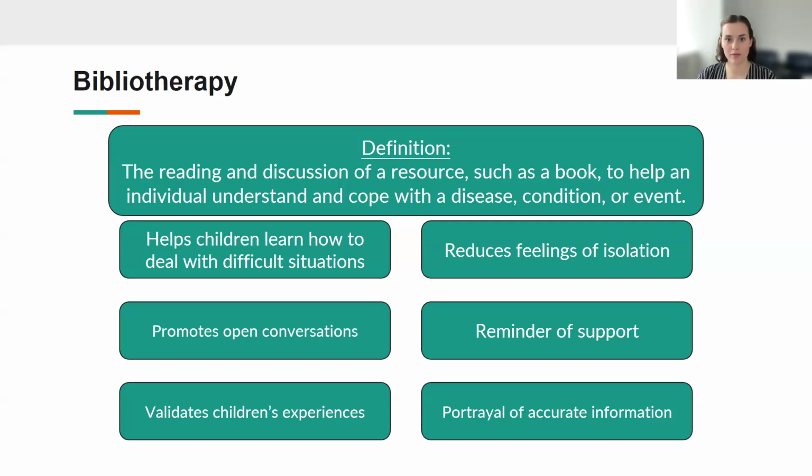It can be a reminder of support, whether that's identifying with the character or connecting with the person that's reading them the book. And then it can also portray accurate information. When children try to understand things, sometimes information cannot be completely accurate, and so this can be a source to correct that information as well. So this has been used in a therapeutic space. We had the idea to use it for our book, but we were not the first one.